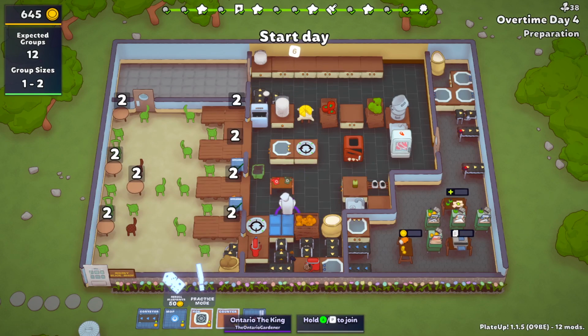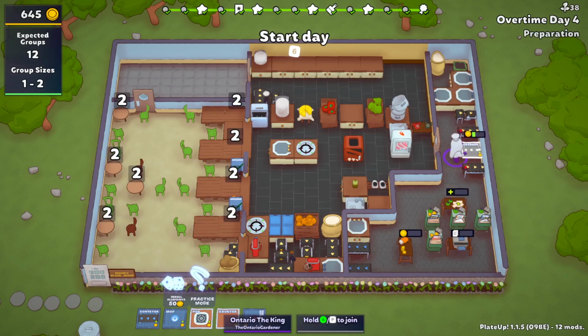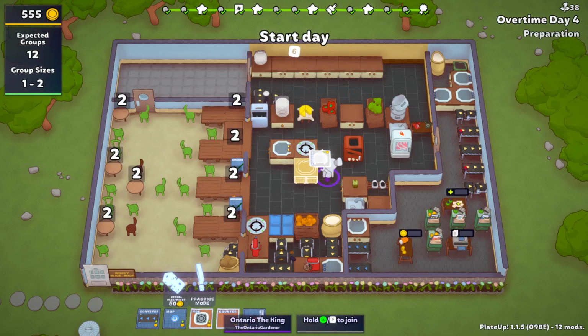So this is fine. What we'll do is we'll put the phony up here. We will use it. The bin we haven't been using at all, so we can kind of do dish action. Put the beanie up here. Okay, so what we're going to do is we're going to buy the grabber, because these are corner grabbers now. We're going to buy the portioner. Do I need this many portioners, though? I actually don't think I need this many portioners, do I?